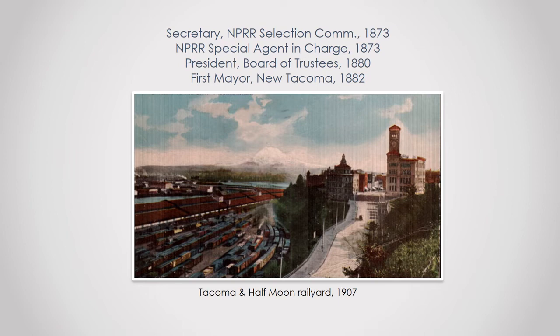He's the president of the Board of Trustees in 1880, and a Board of Trustees is created in order to be able to petition the state government in order to make it into a city. And he is elected the first mayor in 1882.